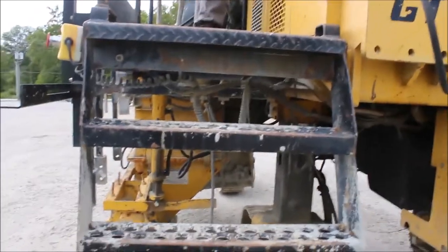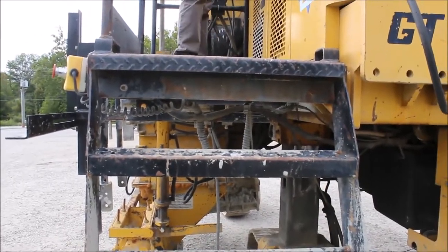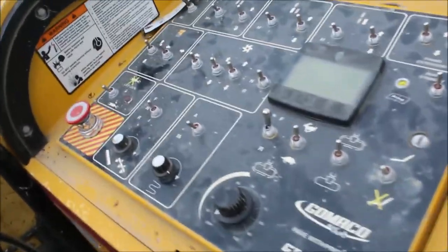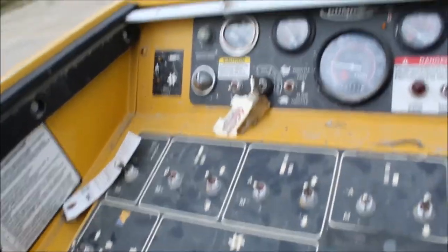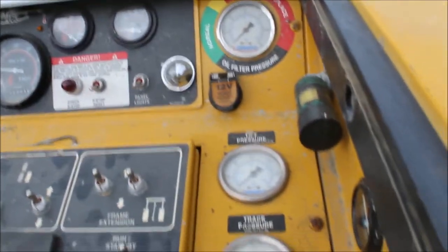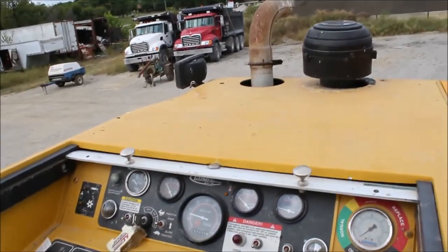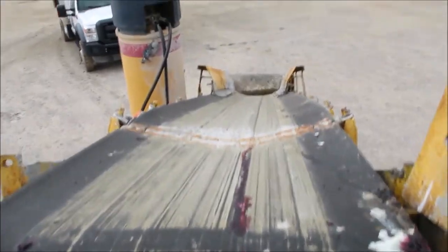So this machine's showing 54 hours, guys. No, that is a new tack. Yes, that's got a new tack on it. You look up here, it looks like a spaceship from NASA. Everything is in good shape. The only reason he is selling this is because he is discontinuing his curb crew. But it looks to be in very good shape.